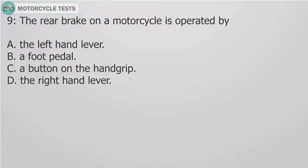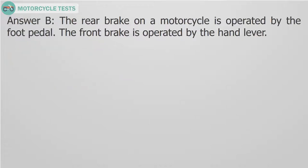Question 9. The rear brake on a motorcycle is operated by: A. The left-hand lever. B. A foot pedal. C. A button on the hand grip. D. The right-hand lever. Answer B. The rear brake on a motorcycle is operated by the foot pedal. The front brake is operated by the hand lever.